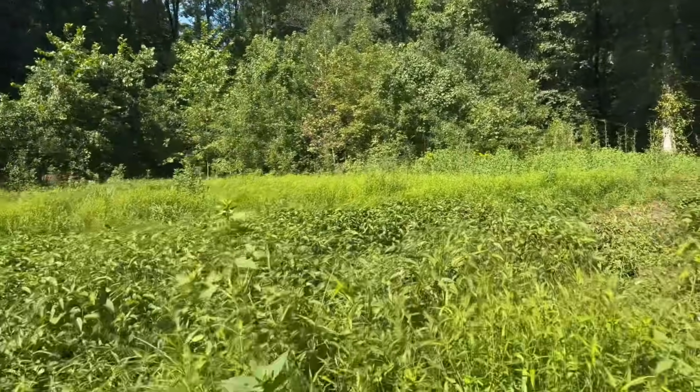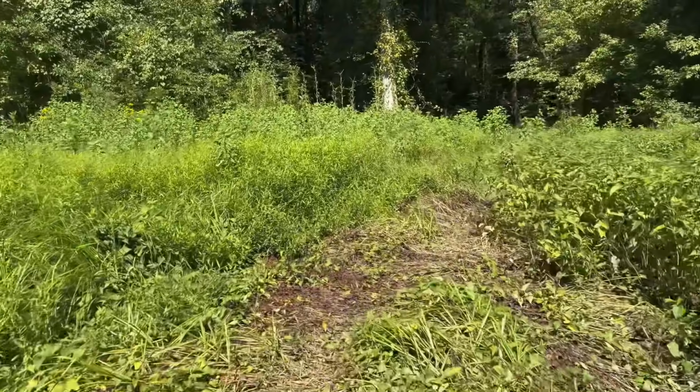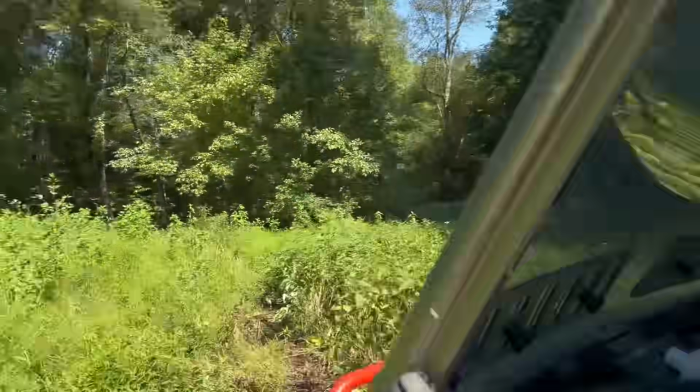Oh yeah. You can see where I'd been in here about a month ago. Could possibly just come in here and run a lot of it down. You know, I don't know, but I just know these black flies, these biting flies, they're on my nerve. They're on my nerve.